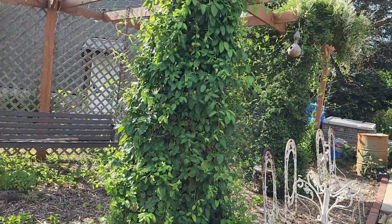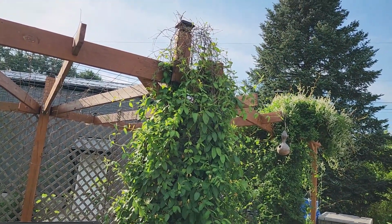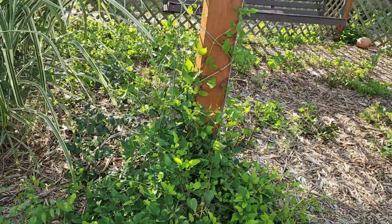Honeysuckle's been getting taller, filling out and blooming nicely. It smells nice out here. It did get all the way to the top, it just has to fill out a little bit more. The sweet autumn clematis is growing nicely and starting to climb up the pole.